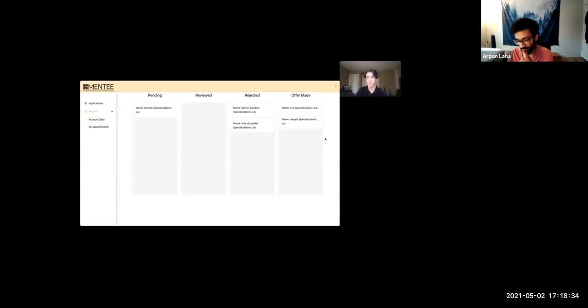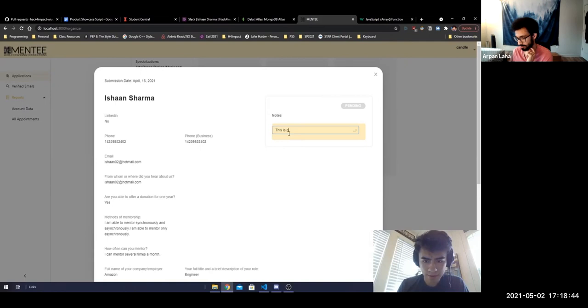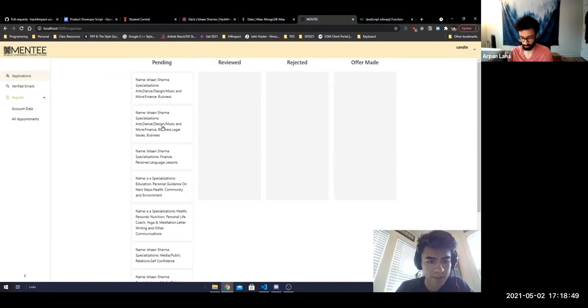And this helps the admin organize the current state of all the applications. Click on each card to see details of the application for that potential mentor and also add notes. And there, it should be saved in the database and remain persistent.